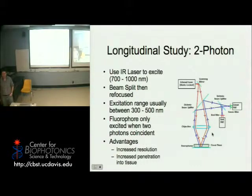Now we're up to hundreds of people using this technique. So you guys know two photon microscopy? Have you gone over it at all? The basic idea here is you have an infrared laser, 700 to 1,000 nanometers, in a scanning mirror, so you split the beam.